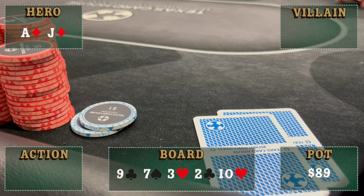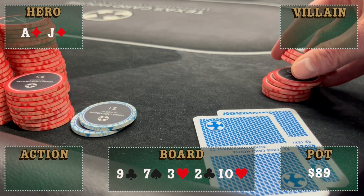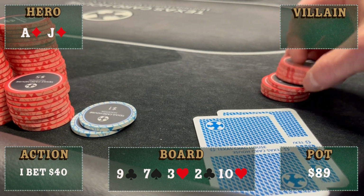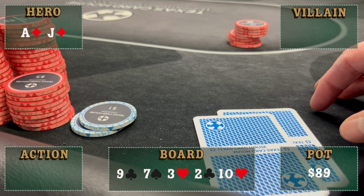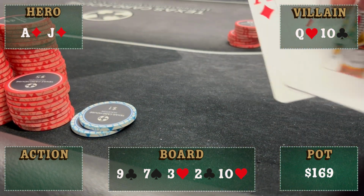I go ahead and triple barrel. I'm trying to tell a story here that maybe I've got an overpair, and I go ahead and bet $40, but he ends up making the call, and he shows Queen 10 for the rivered top pair.